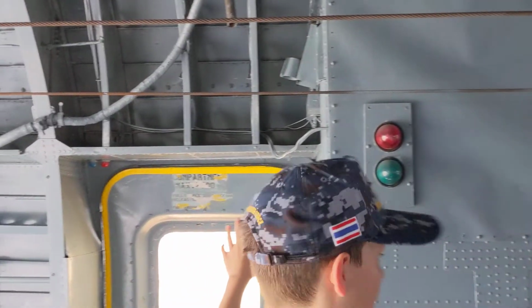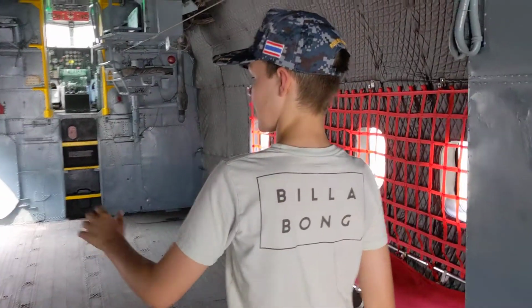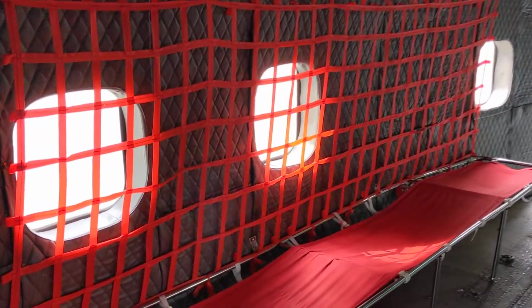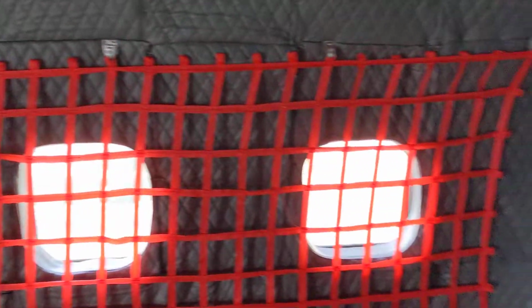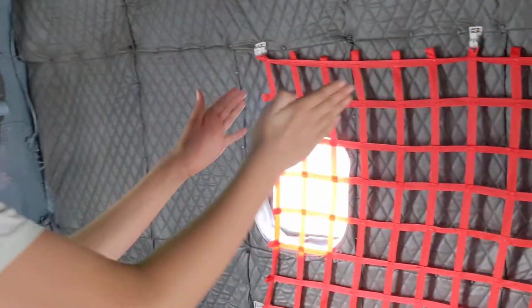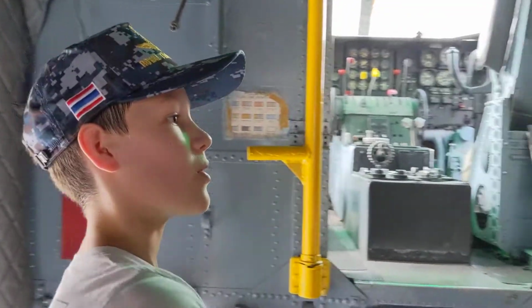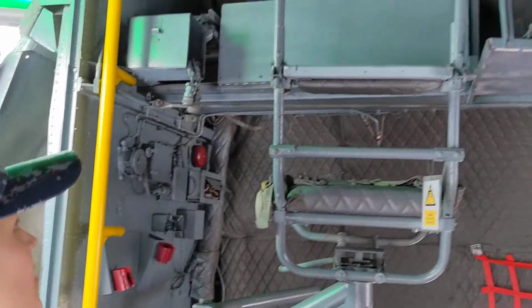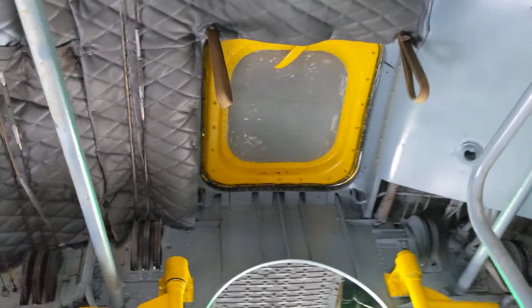Here we have 2 exits in the aircraft, and as you can see, there are windows going out of them. And here we have places where the occupants of the aircraft would sit, and there are 3 windows on each side. For the 3rd window, there is quite a large space between them. Here we have the flight engineer's seat, elevated off the ground. Above him is an emergency exit, which you can use to exit the aircraft in the event of an emergency.